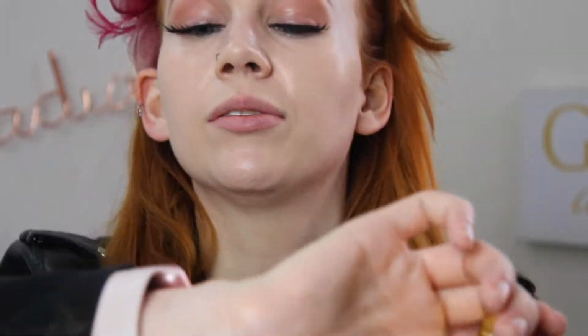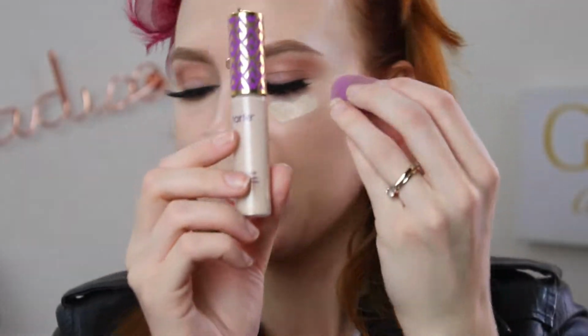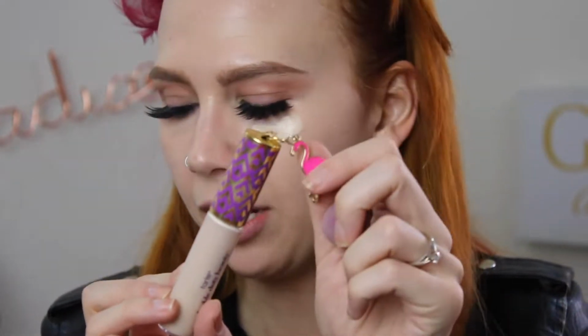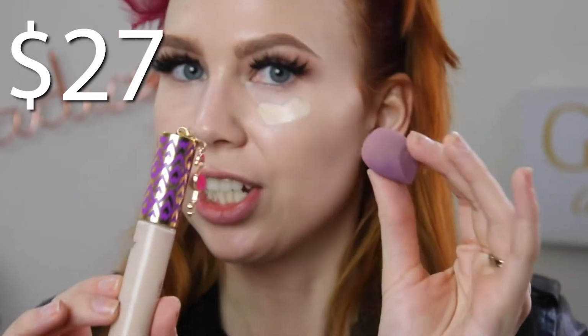However, I do know that right now, as of November 25th, 2018, Ulta actually has a little kit, and this is when I bought my concealer, which I have in the shade Fair, by the way. It comes with this guy and this little tiny baby sponge, which is so cute, and I actually really like this guy. Then this one has a little flamingo charm on it for $29. So $27 on its own, but their special edition little package is $29.